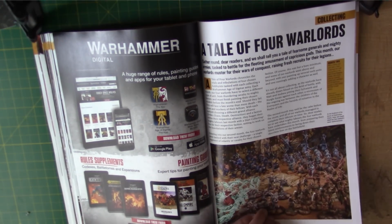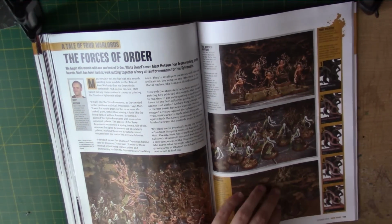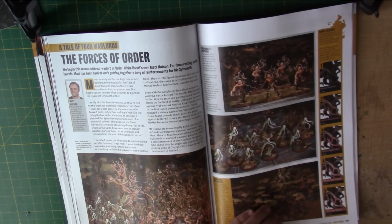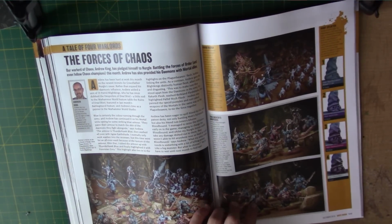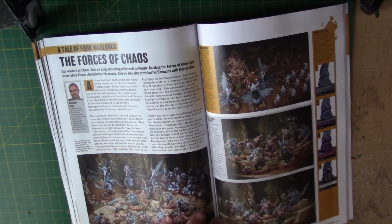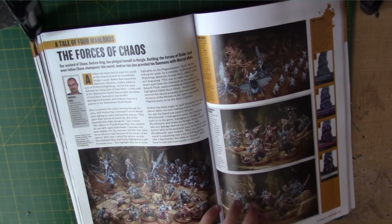So Tale of Four Warlords continues this month. So we can see how each force has expanded, starting with the Sylvaneth. And then we've got a really cool blue Nurgle army. Now got some Blight Kings who look really nice in the blue. So yeah, I really like that. You won't see many blue Nurgle armies, but it's definitely my favourite army out of the four.